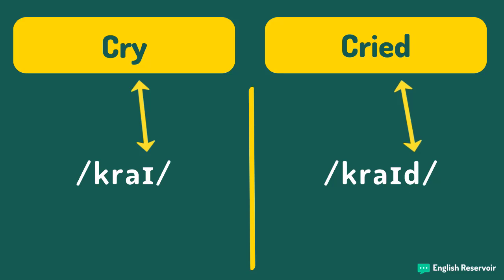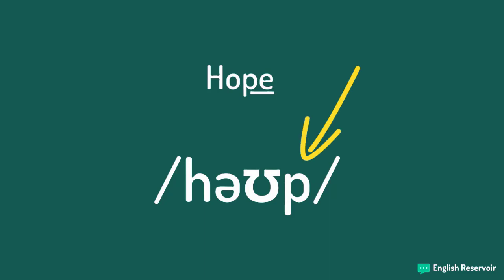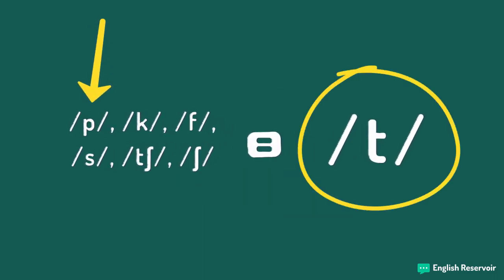You can learn this rule gradually by reading and simply observing different past forms of verbs and focusing first on the infinitive ending sound. For instance, if we take the infinitive hope, we can see that hope ends in the sound P and then come back to the rule. And according to the rule, P equals T. Do this, and after a couple of weeks, you will memorize this rule and sound loads better.